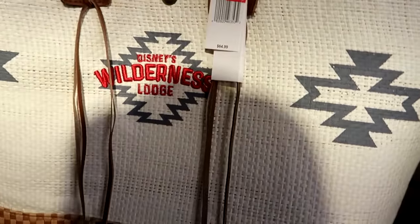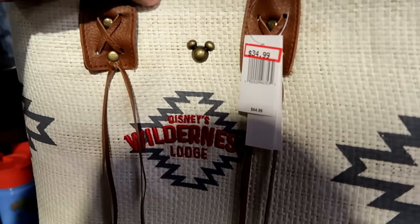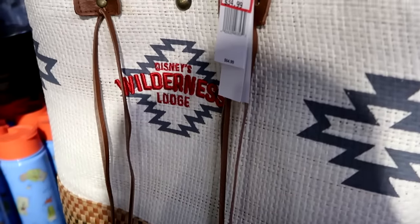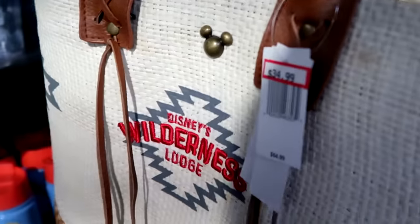This is embroidered Disney's Wilderness Lodge. You have the Mickey charm up there. This has a nice simulated leather handle though. This is all embroidered, very nice quality. $35 from $65. And check that out, you've got a nice little pouch on the inside with a zipper compartment.